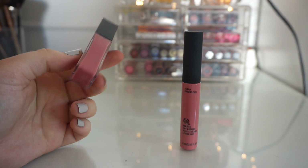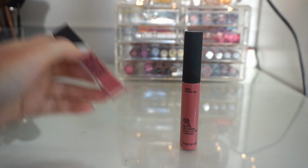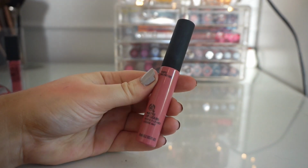This one I haven't gotten to try yet. This is the Maybelline Vivid Matte Liquid, so I'm going to give that one a shot before I get rid of it. And then we have the Body Shop Matte Liquid Lip.